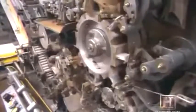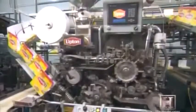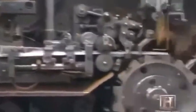The machines make around 200 bags a minute and use an astonishing 2,500 moving parts to whip together the simple pouches. It looks like an expensive clock that has all these moving parts, and you're standing there and you're watching it, and it's just fascinating to see all this stop and go movement in the creation of a tea bag.